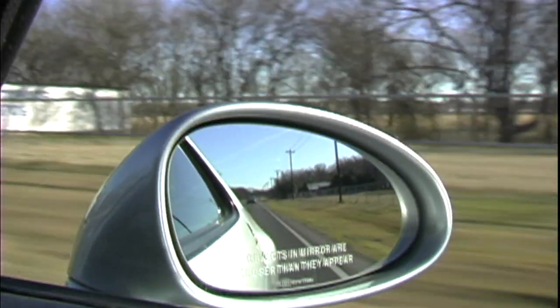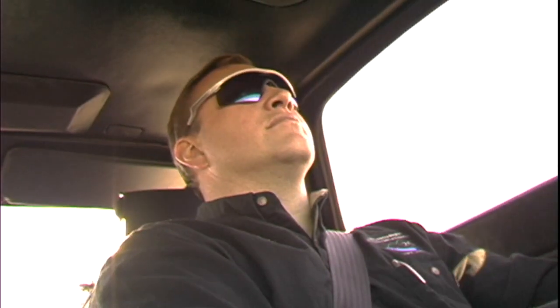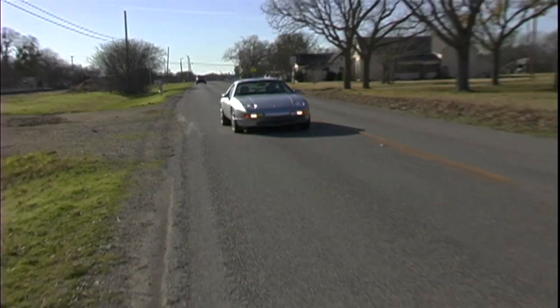Yeah, it's a stock GTS. The only thing that I've done different to it is I put what they call a rear muffler bypass on it, which eliminates the last section of the muffler, which saves some weight and just makes it sound a little more aggressive without going over the top.